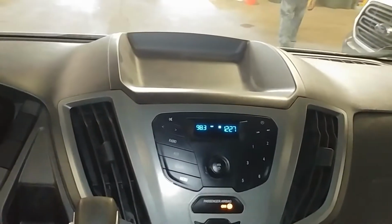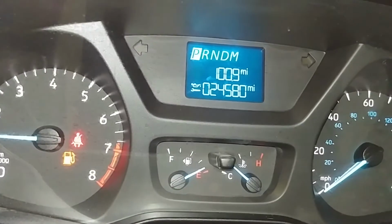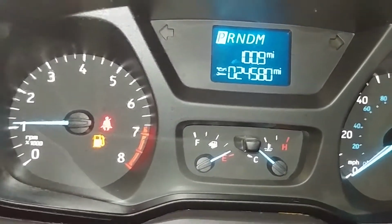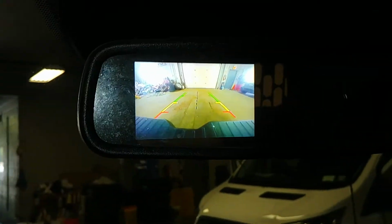Got your AM/FM stereo system. You got your AC controls right down below. This is what your instrument cluster looks like. You see no lights on or any issues, and your mileage of 24,580. See backup camera? Boom, backup camera right there.